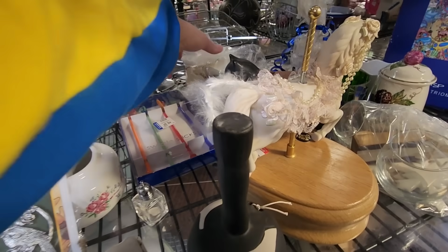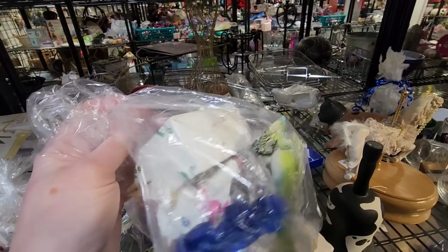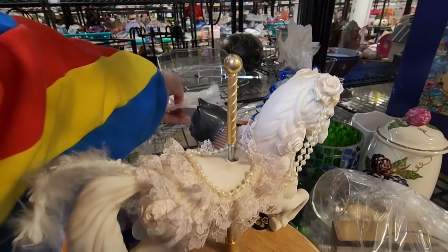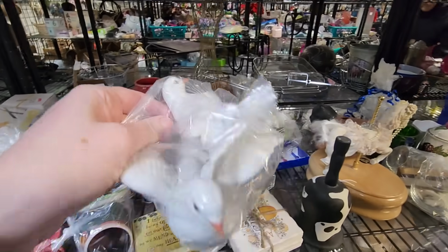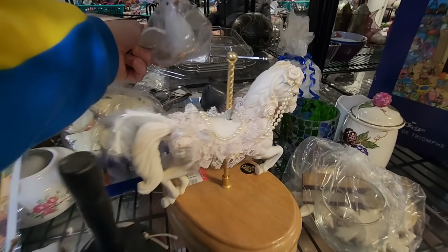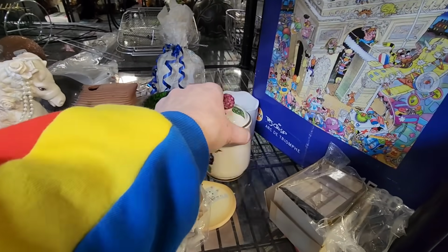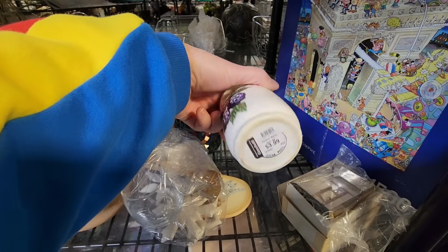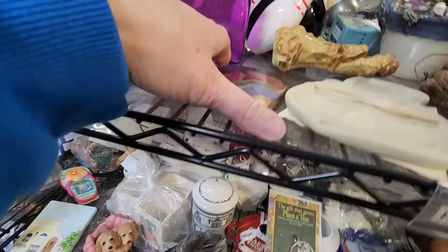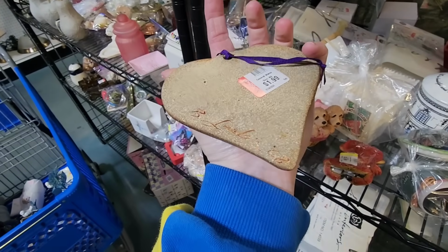Limited. What's in this bag? We have a cork, a lamb, a frog. There's some birds over here. Oh, a dove. Oh, two doves. Homeco doves for $6.99. It's a chia pet. What's this? $3.99 for the berries. There's a pottery heart for $1.99. That's pretty.